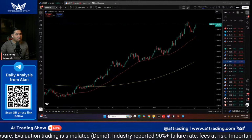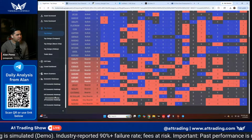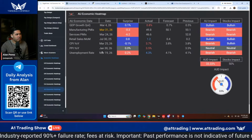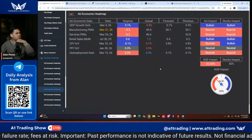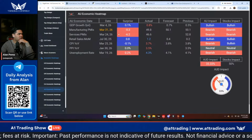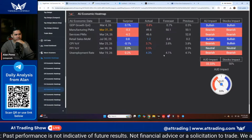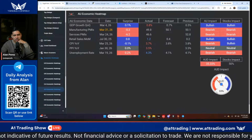The Aussie dollar was very hawkish as well. But from my understanding, recent data points when it comes to the Aussie have actually weakened a little bit. So their manufacturing PMI came in weaker. There were some other things too. Services came in weak as well. So things that are really tricky to navigate there. The impact here on the Aussie dollar is 33%, which was a lot higher at one point.